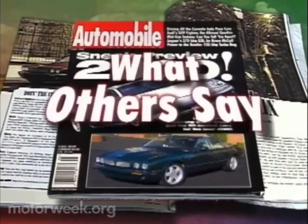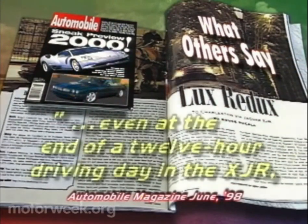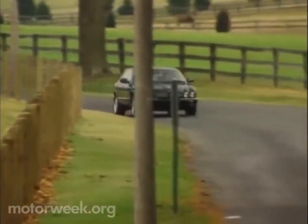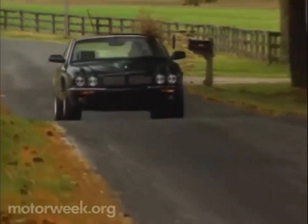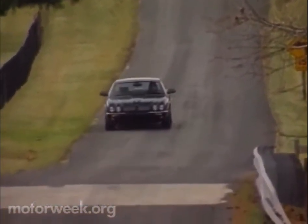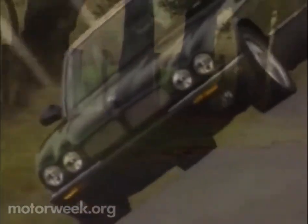Our appreciation of the XJR's performance prowess was shared by our friends at Automobile Magazine, who noted that even at the end of a 12-hour driving day in the XJR, exhilaration was never more than a touch of the gas pedal away. The 1998 Jaguar XJR is everything that its '97 predecessor was, and then some. A car that truly reflects the glorious competition history of Jaguar cars, while delivering all of the finesse and elegance that today's upper-crust car buyers demand. A big cat with class and claws, a genuine Jaguar.